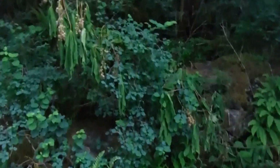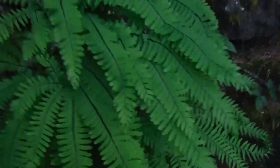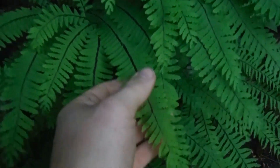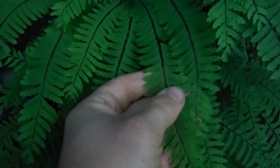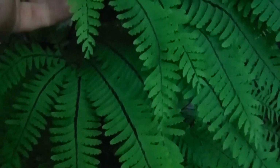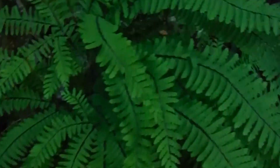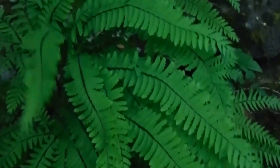Let's see in here. Oh, this is another really pretty fern. This is called maidenhair fern, and this is another one that was used in basket weaving because that black line you see in the middle there, this also has a jet black stem, and this is a really young one. You can see the larger stems in here, also shiny jet black, really beautiful. These grow out of cliffs a lot.